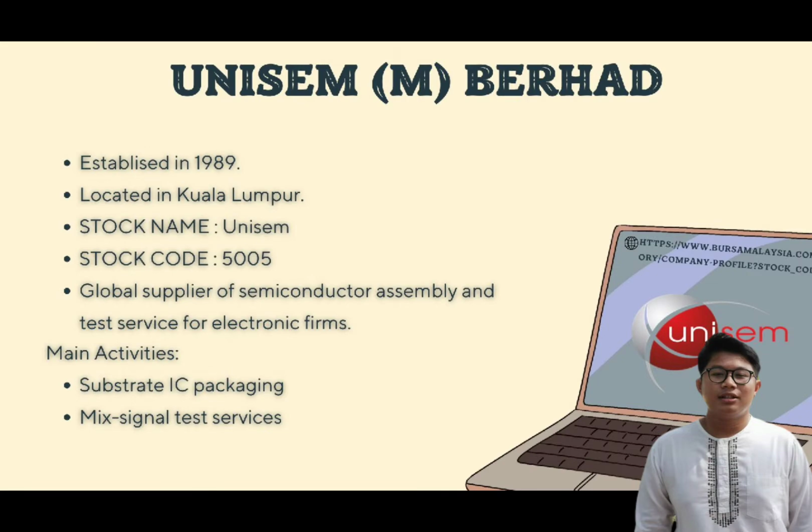For the Unisem Berhad, this company was established in 1989. The headquarters was located in Kuala Lumpur. The stock name is Unisem. The stock code is 5005. This company is becoming a global supplier of semiconductor assembly and also test service for electronic firms. This company has many factories globally, which include Ipoh, Malaysia, Chengdu, China, Batam, Indonesia, Sunnyvale, California, and also Wales, United Kingdom. Around 7,000 workers are contributing to the company globally right now. For the main activities, they are substrate IC packaging. They are providing mixed signal test service.